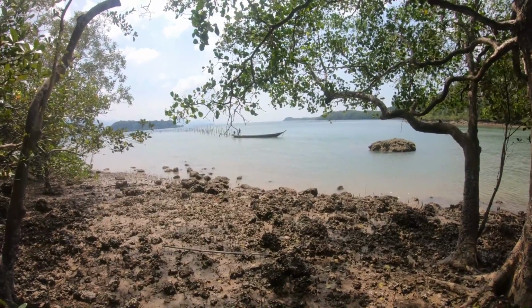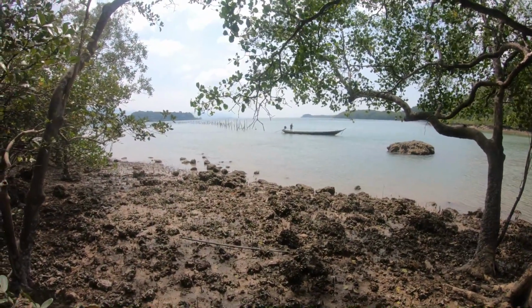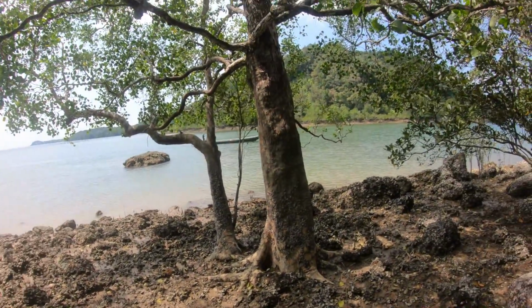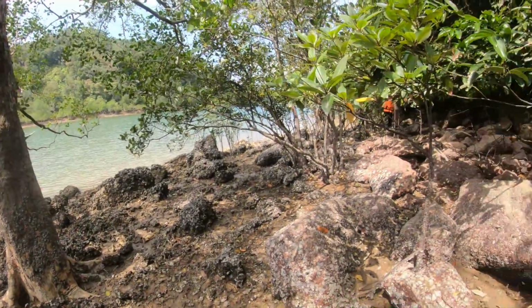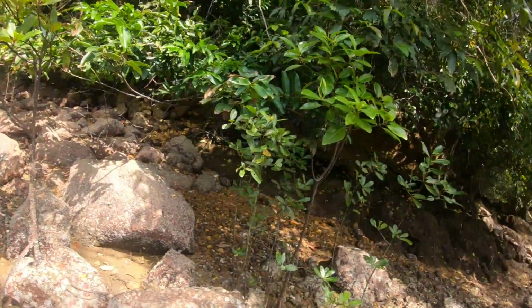There's that view I was talking about. They can see all the way down there. You've got Myanmar on the right and you've got Thailand on the left. Anyway, there's our boat coming to get us. So, back through the jungle and meet up with the boat there somewhere. Next time, better preparation.